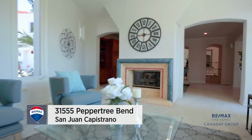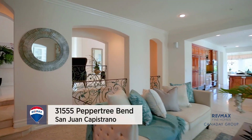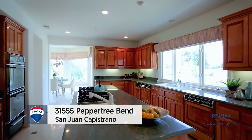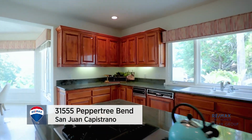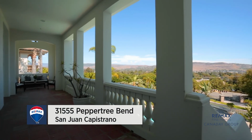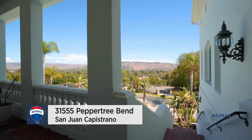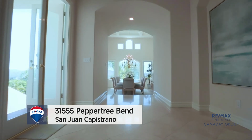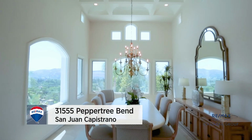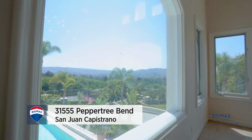It has a double family room with the kitchen attached, and the kitchen comes equipped with 2 dishwashers, 4 ovens of one sort or another, and it's got a beautiful breakfast room adjacent, and all of those rooms have incredible views. Off of the kitchen and with a butler's pantry and walk-in pantry adjacent is a wonderful formal dining room with really high ceilings and spectacular views.